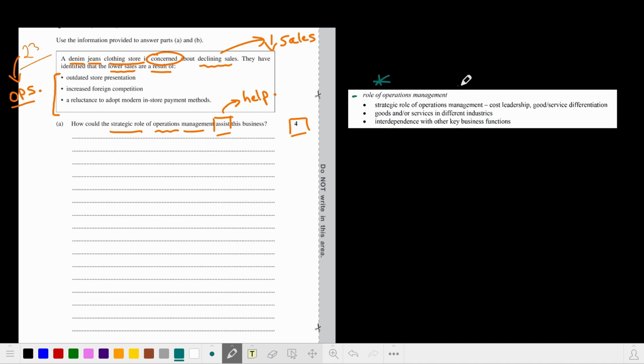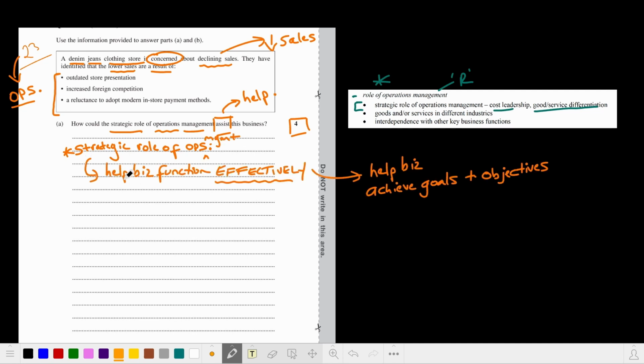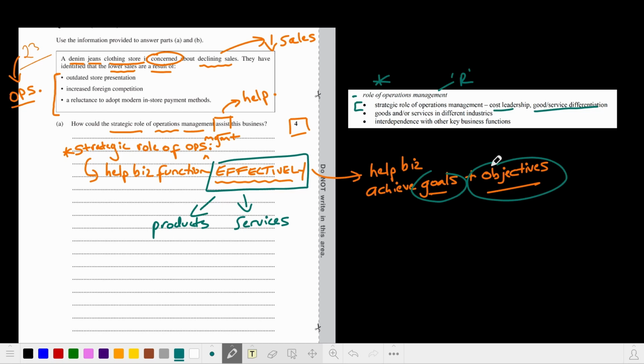Under the role, so the R part of operations, you've got strategic role of operations management, cost leadership, goods and services differentiation. If we start by thinking about, well, what is the strategic role of operations management? The role here is that we're trying to help the business function effectively, to achieve its goals and its objectives. For example, how can we help it produce the products that it needs to, or supply the services that are required? How can it achieve its goals and objectives? That's part of the role of operations management, to help a business achieve that.